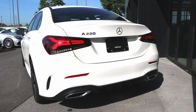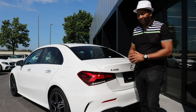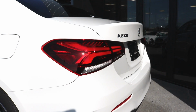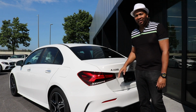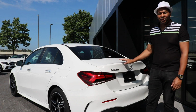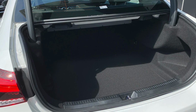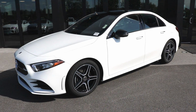So we have some new design language that looks like it's going to be translated into the rest of the Mercedes-Benz fleet. And I want to mention that all your headlamps and tail lamps, all lighting in this car, exterior and interior, is 100% LED lighting. Now, as far as trunk space is concerned, you're getting 11.6 cubic feet of storage in the back. So that's enough of the exterior details. I want to hop in this car, talk about the interior, and also take it on a test drive.